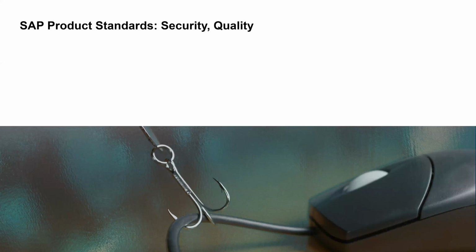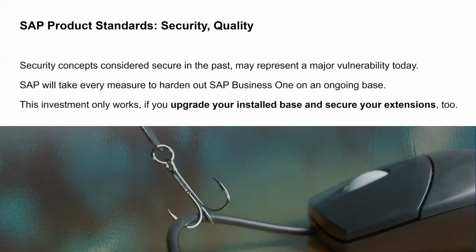We are, for example, running a full-blown set of so-called penetration tests, where we are hiring third-party companies to attack our infrastructure, to attack Business One, and they are allowed to do everything they want to do so that we further harden out the solutions. So the security concepts are at the top of mind. That is where we are investing. And as Carl said, for me, it is mission critical.